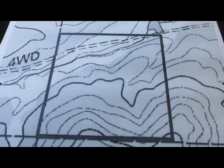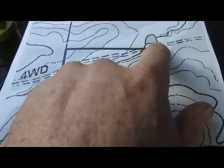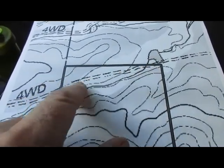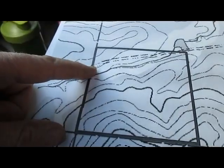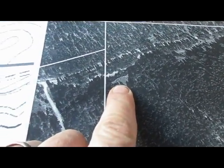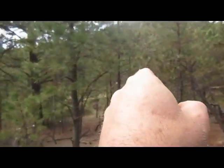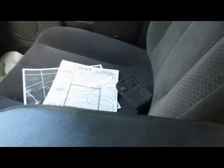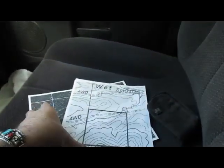Here's the aerial map, I mean the topo. We came in here, here's the old catch pond, and drove right to here. And that meadow you see on the aerial right here is right there. And that's right there through the trees. So what I'm gonna do is turn around and go.